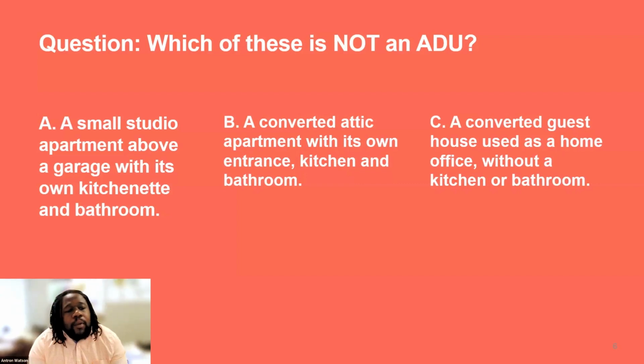A, a small studio apartment above a garage with its own kitchenette and bathroom. B, a converted attic apartment with its own entrance, kitchen, and bathroom. Or C, a converted guest house used as a home office without a kitchen or a bathroom. We'll give that a couple of seconds here before we move on. You all are answering pretty quick. Perfect. If you answered C, that is correct. C is technically not an ADU. If the owner adds a kitchen and a bathroom, we'd consider it an ADU.